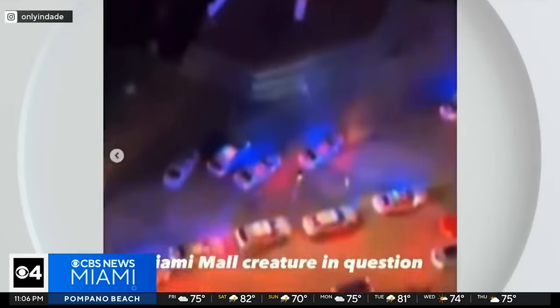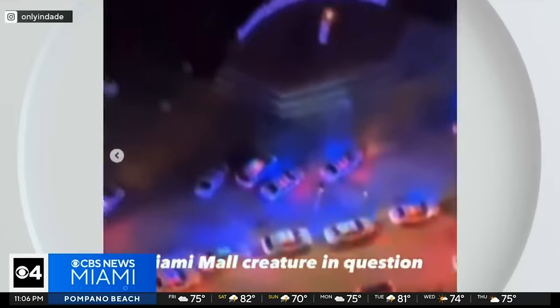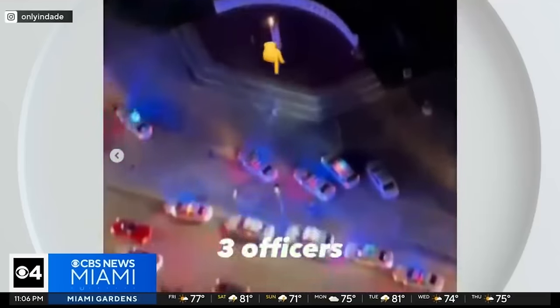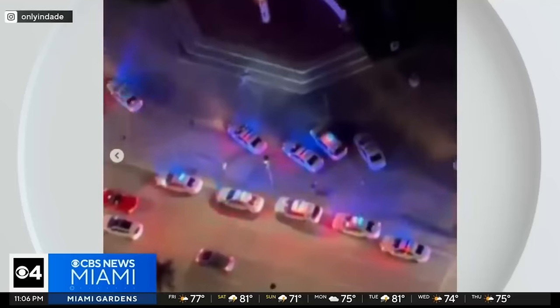Rumors of aliens invading Miami are going viral on social media. This is for real, folks. The conspiracy theory stems from a large police presence at Bayside Marketplace. Take a good look at your screen. Are those aliens walking in front of Bayside Marketplace in downtown Miami? Online conspiracy theorists are saying that shadowy figure, not far from parked Miami police cars, appears to be an alien.